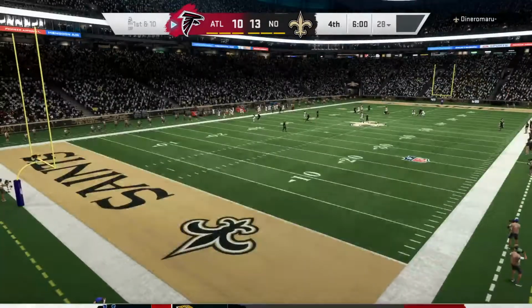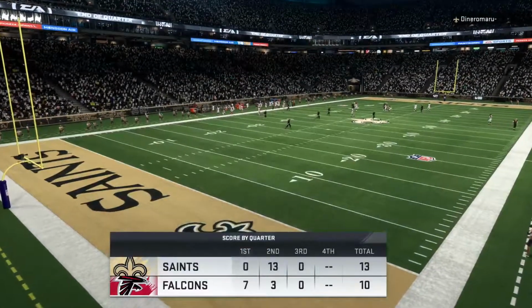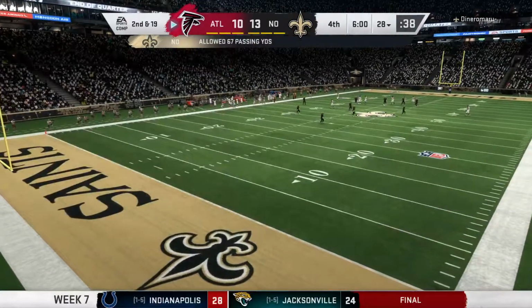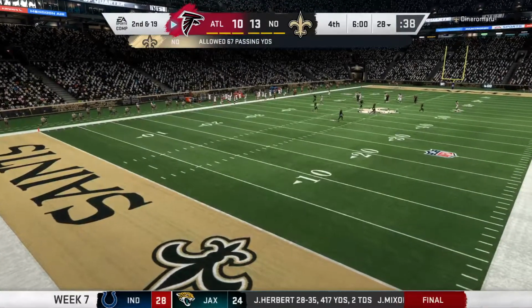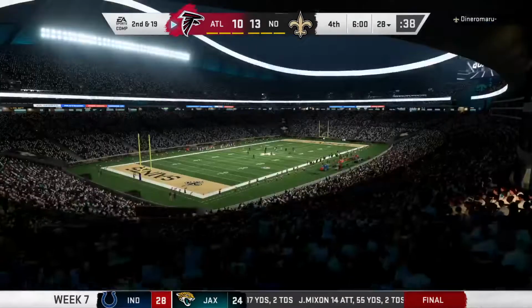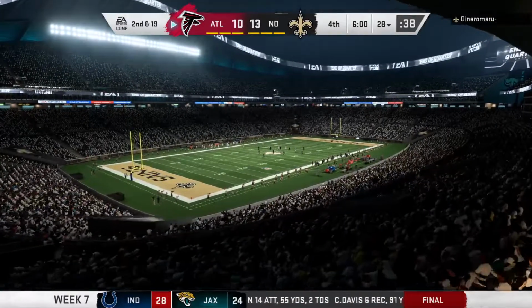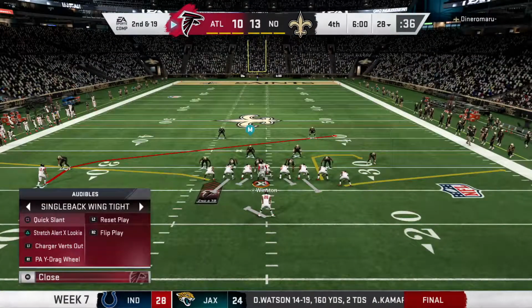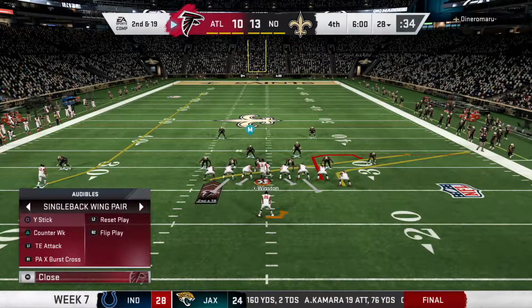And he's going to be taken down. They sack him on what will be the final play of quarter number 3. Pass protection has been a problem all night long as they come up facing 2nd and a bundle.